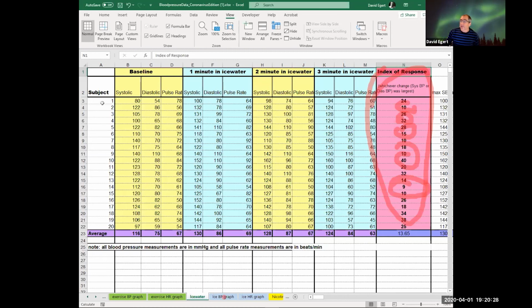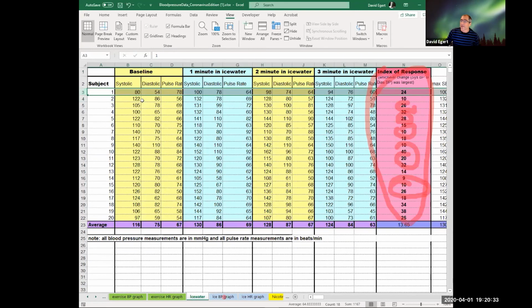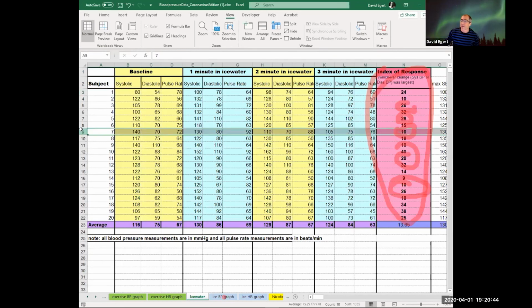In fact, we can look here, this subject 1, their pulse rate actually dropped. It was lower the whole time they were in ice water. It didn't go up at all. Whereas this person here, their pulse rate went way up compared to resting. So the pulse rate is really idiosyncratic, it depends on the particular subject you're looking at. How their blood pressure changes, this index of response, is very much dependent on the individual.